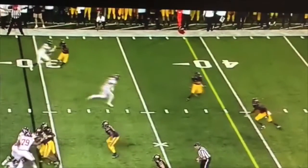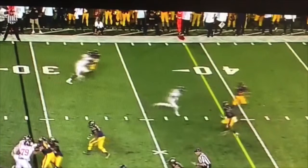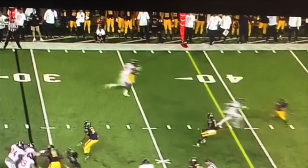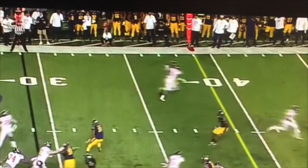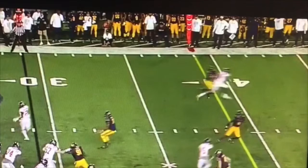Hip angle. Right now Shea knows that once this defender turns his hip, the safety, now he's going to have that open slot. Now, loss of leverage by this corner and positive leverage by the receiver. He's now inside, and he's going to stick his foot and skinny up just a little bit. Now he's officially beat.